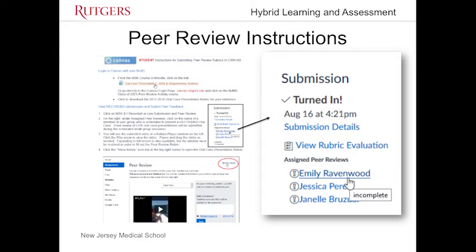And same thing, peer review. When you assign it, the students will just see the list of students that they have to review. If there's an exclamation point, it means they haven't done it yet. So they'll get a check mark.